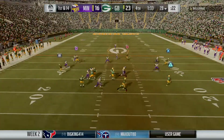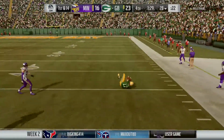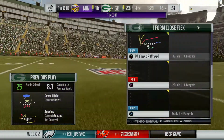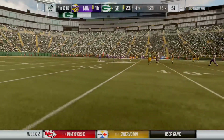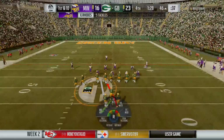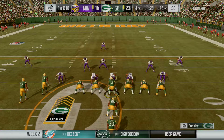And they're throwing here. Kaiser. And that's complete to Adams. And he'll be taken down, but not before they work it across midfield. And now the Vikings are going to stop it here on defense with a timeout. And they'll be disappointed to have to burn one there after giving up the first down. And not totally home free yet, but it's looking good as they come up 1st and 10.